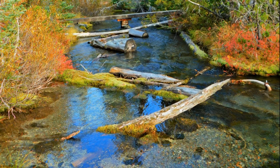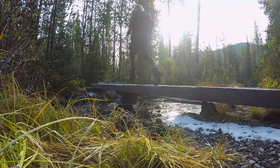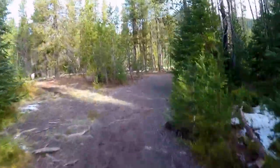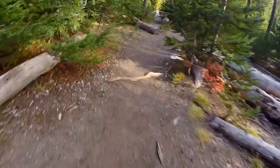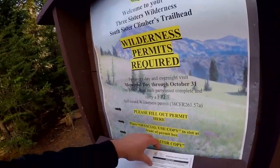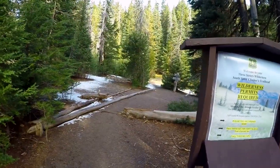It's gonna be about 12 miles and 5,000 feet of climbing. Meeting up with a couple of climbing buddies who are about an hour ahead of me on the trail. I'm gonna start out with some running and see if I can catch up. Fill out a wilderness permit here. All right, let's do this.